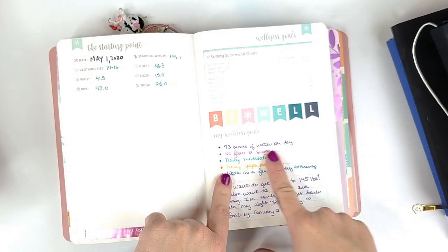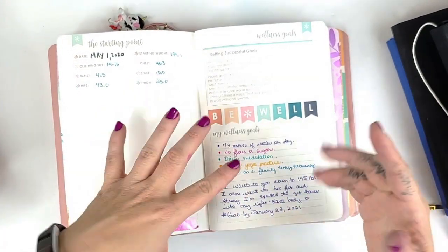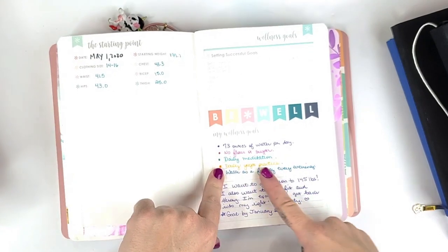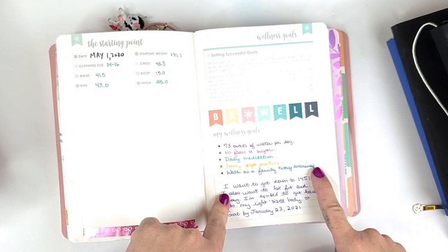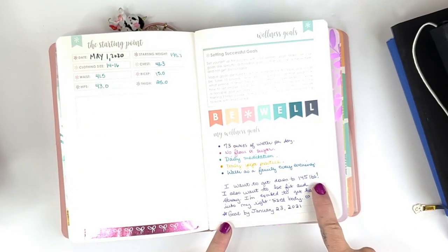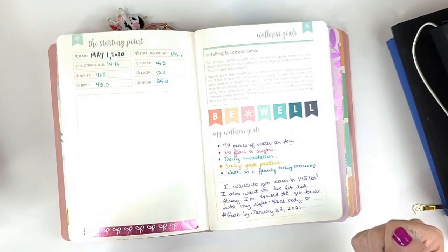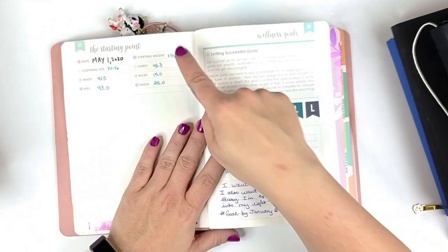So I'm doing 73 ounces of water a day, and I want to increase that, but for now that's where I'm starting. No flour or sugar. I want to meditate every day. I want to do a little bit of yoga every day, and then we're going to walk as a family every night, and then all the other stuff. My goal is to get down to 145 pounds, but I also want to be strong, and I would like to do it by my birthday in 2021.